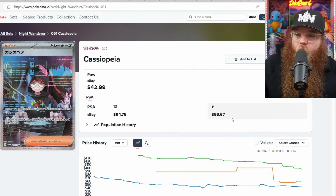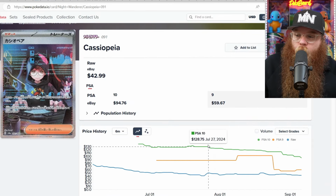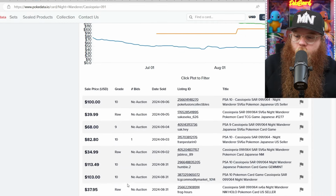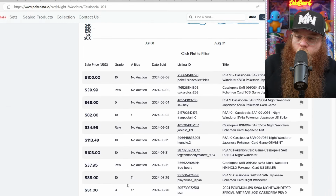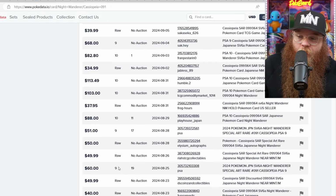And next, we got a couple Japanese cards. We got the Cassiopeia here. Just keeps falling. Was 128 in a 10. Last sold 100, 82, 113, 104. Then for raw, we got 40, 35, 37, 50, 50. We got a PSA 9 at 60.